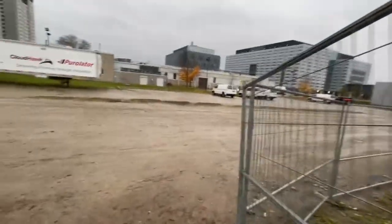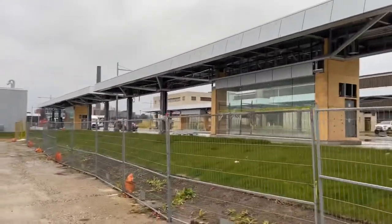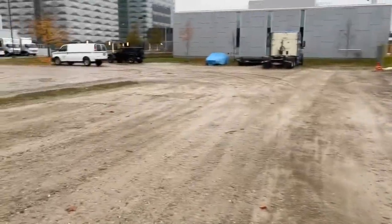And oh, god damn it, look at all the mud. Ew, I hate the fucking mud. And yeah, as you can see, it's the same as the other three shelters we showed you so far.